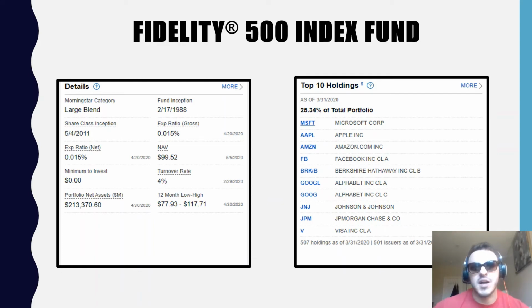If you look on the right side, you can see some of these companies. You got Microsoft, Apple, Amazon, Facebook, and so on. These are all huge companies that I hope you recognize, all right? If you invest in this mutual fund, you own a piece of those companies. And as those companies grow over time, your investment grows over time.